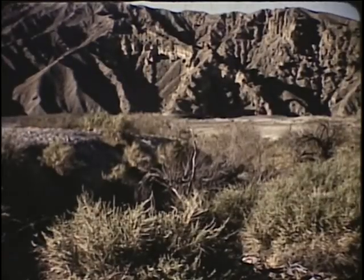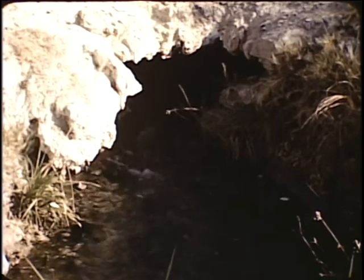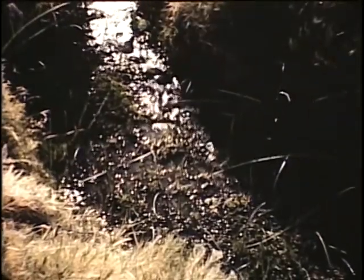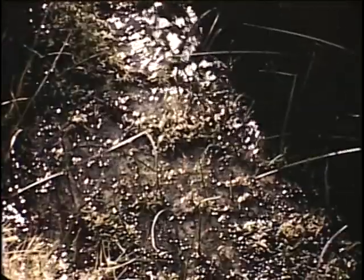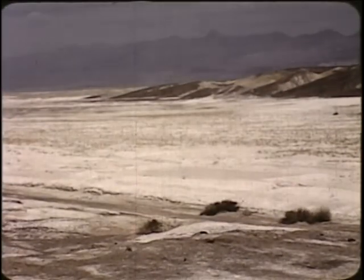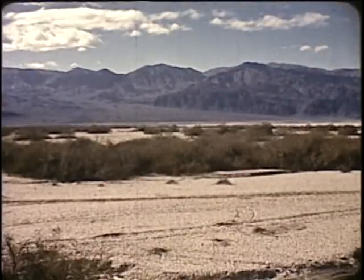The Furnace Creek Springs were discovered during the winter of 1849 by a band of weary gold seekers looking for a shortcut to California. Upon reaching these springs, they thought their hardships were over. But soon their visions of green fields ahead were shattered by this scene of salt flats and the towering Panamints beyond.